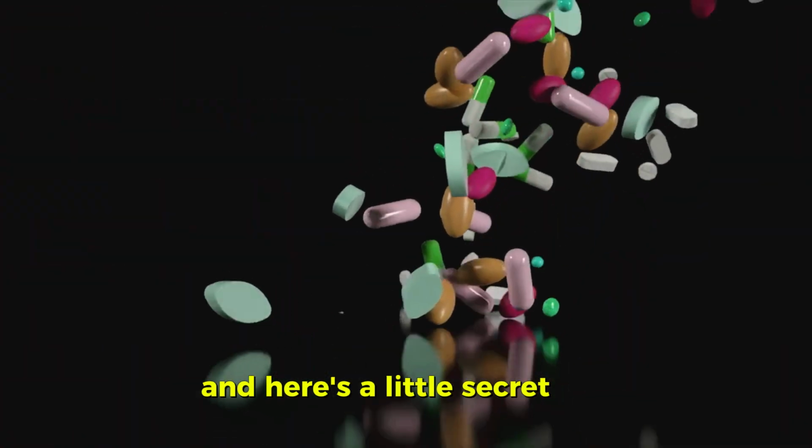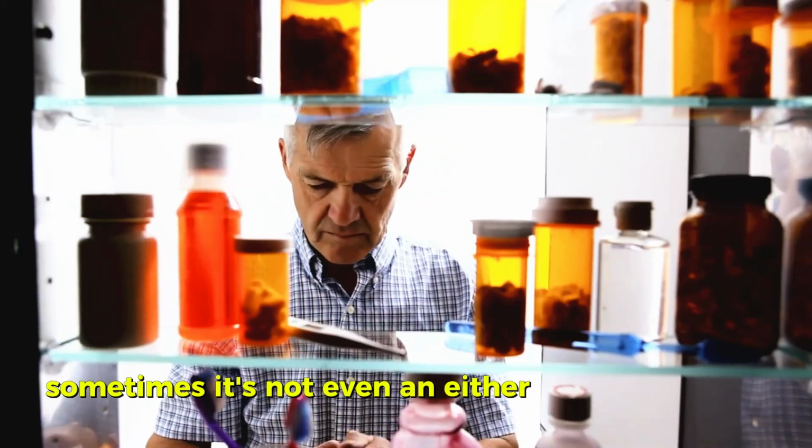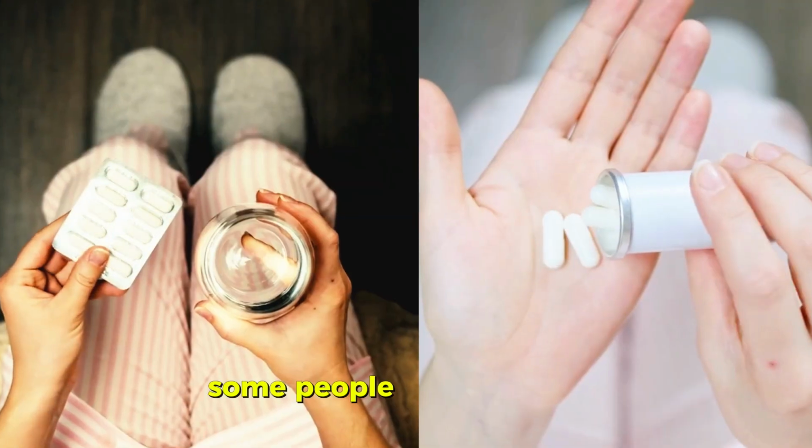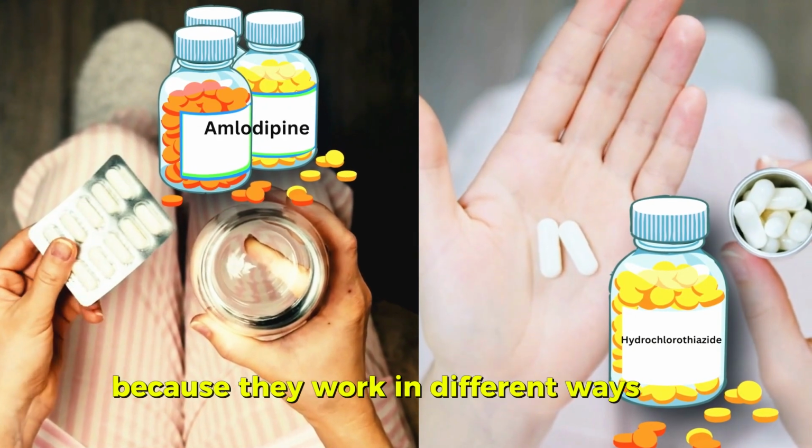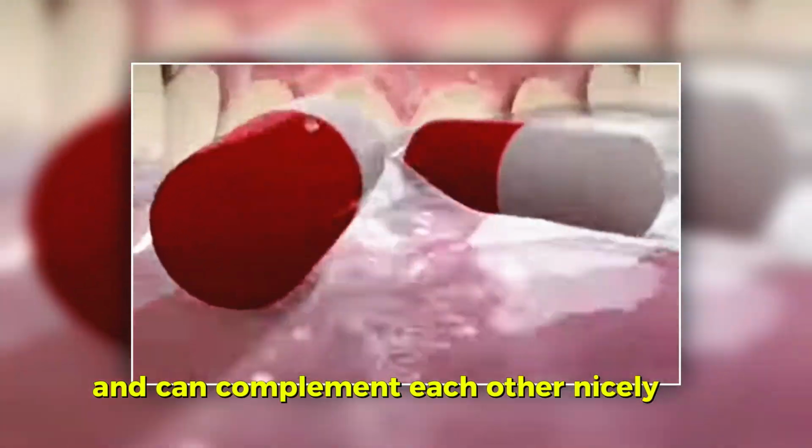And here's a little secret. Sometimes it's not even an either-or situation. Some people take both amlodipine and hydrochlorothiazide together because they work in different ways and can complement each other nicely.